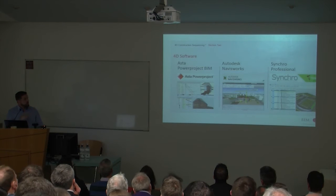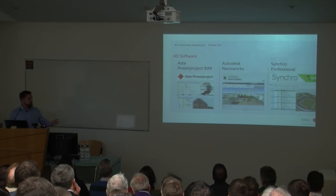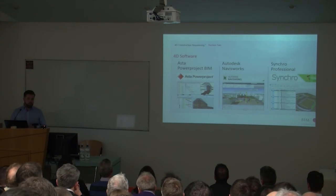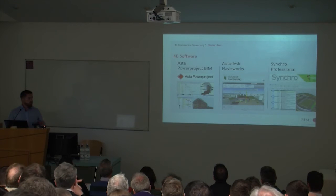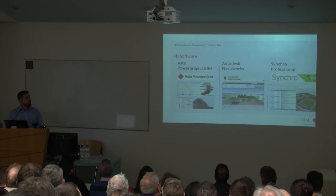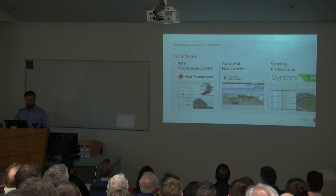So Asta Power Project, essentially I'd say 80% of our projects in Ireland would be using Asta Power Project for developing the construction program. So all of our planners, our contracts managers, senior engineers, they're using Asta Power Project. Then you have Autodesk Navisworks, which has a 4D functionality in the package, and then Synchro Professional, which is actually dedicated 4D planning software.